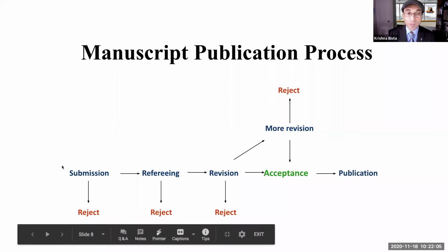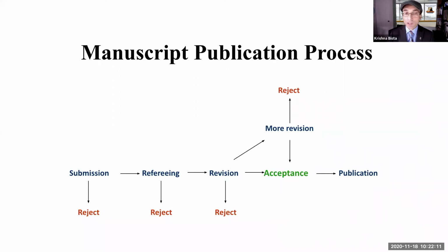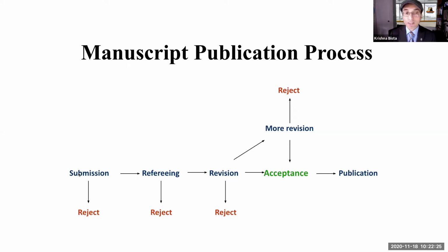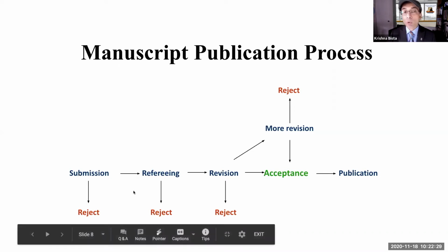Once you submit your manuscript, it goes to the peer review process. Normally, two or three reviewers review the manuscript. They provide their feedback, and then the editors read all of them and make their decision either to reject or accept. The very first one, when it comes to the journal portal, there is a managing editor, and the managing editor will make a decision whether to forward to the reviewers, assign to the associate editors, or desk rejection. We also call it desk rejection at the very first.